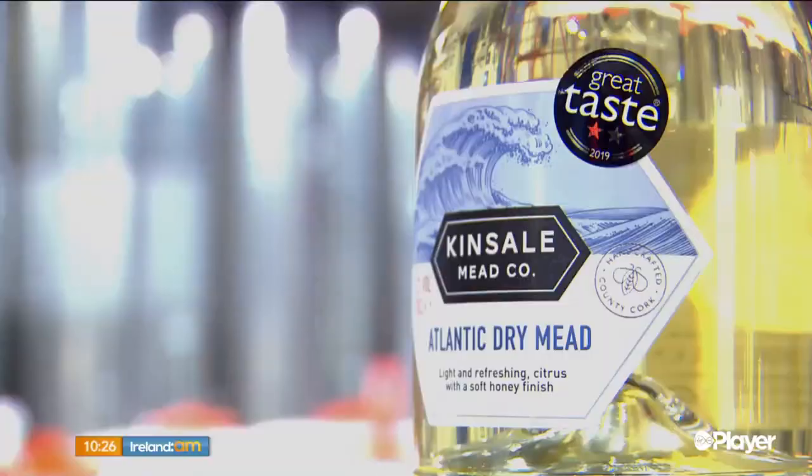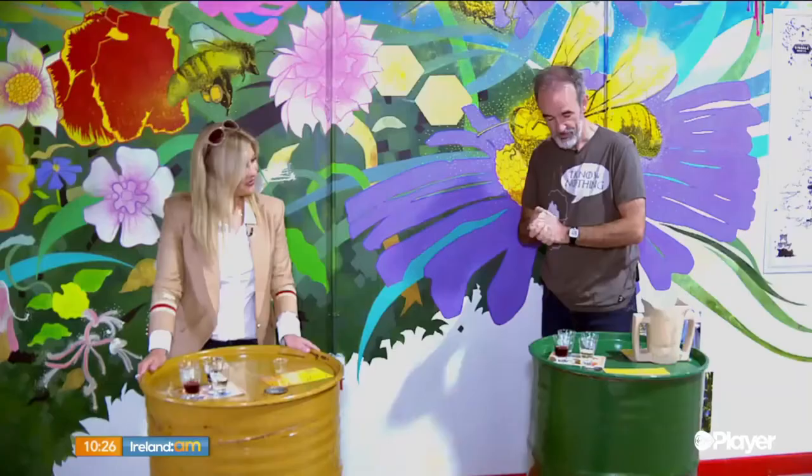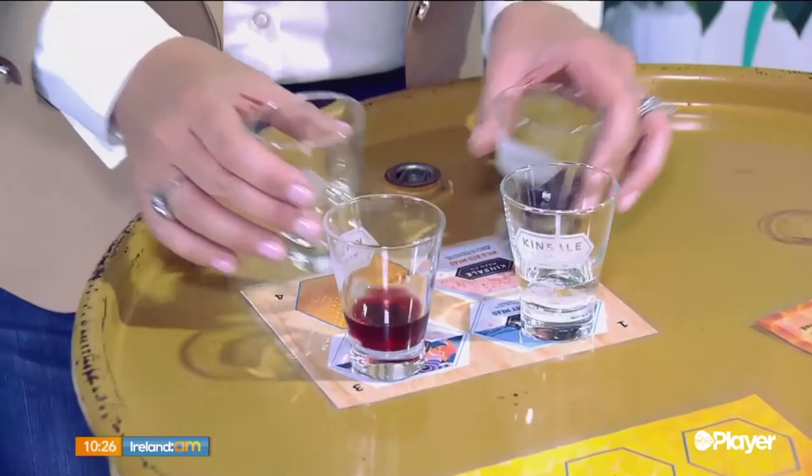Of course, it would be rude not to try some for myself, so Dennis kindly set up a little tasting session. We have two styles of mead that we do here. One is just fermented from honey only, that's the golden colours. And the other ones are called melomel mead, so those are fruits and honey fermented together.